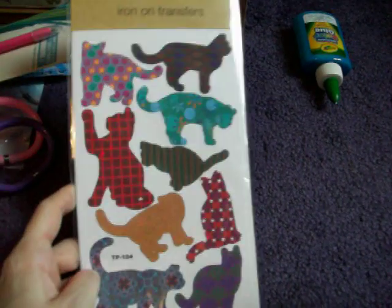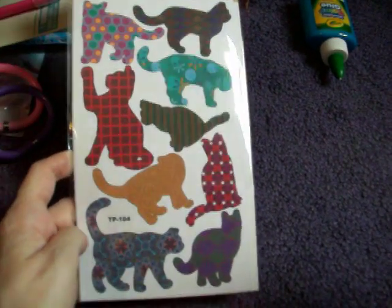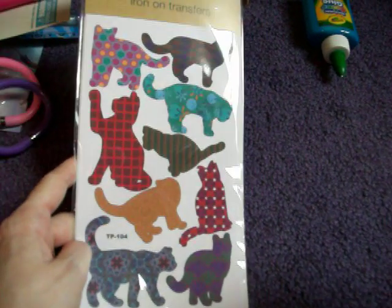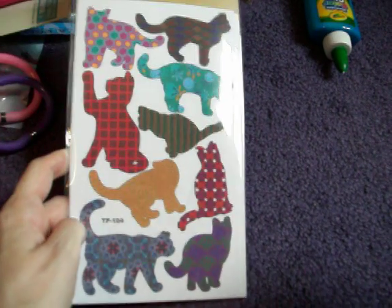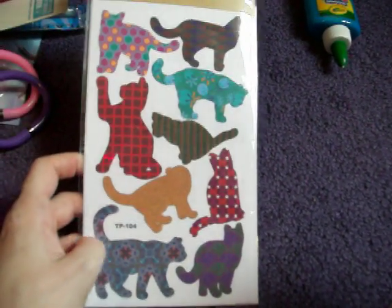Maybe I'll go back and return these, if I can find a ride, if I can find somebody to take me, because this is that new Dollar Tree. And the person that usually gives me a ride is always busy most of the time, so I have to see.